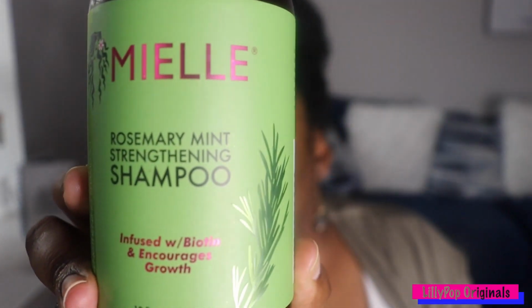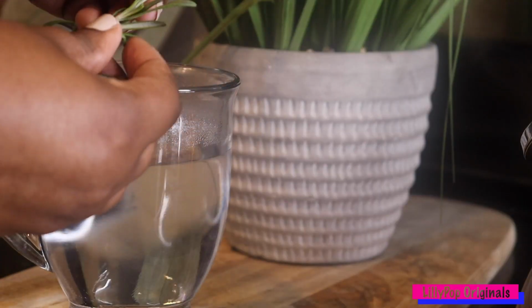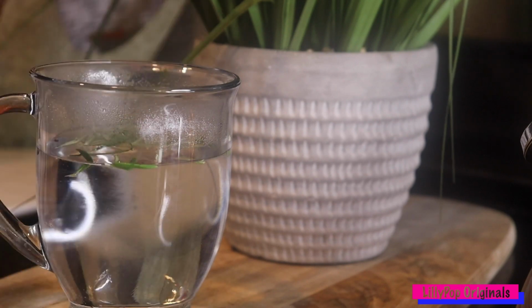Now this baby right here, the Rosemary Mint line, is where my biggest issue is with Mielle. I think my expectations were so high for this line because rosemary does extremely well in my hair, and it's something that I incorporate into a lot of my DIYs that I make in my kitchen. So when I saw this product line, I understood that it's a strengthening shampoo and it also has biotin in it.